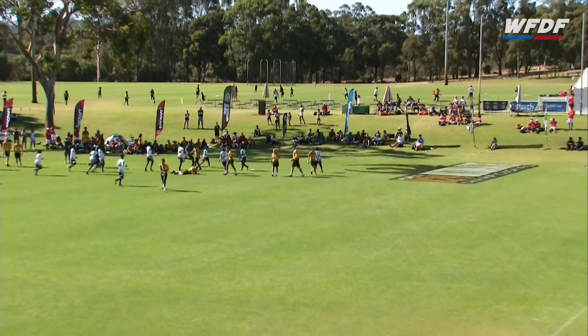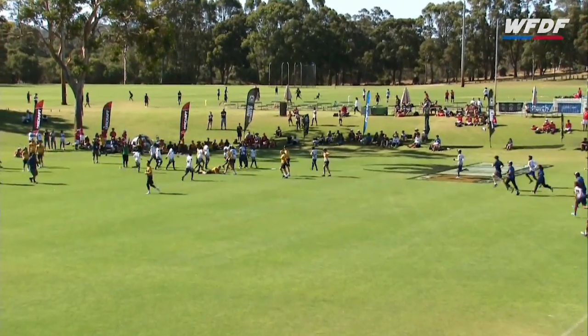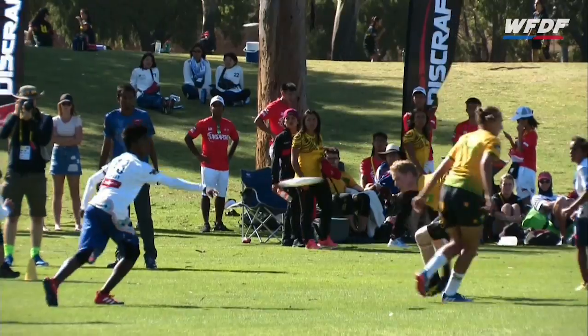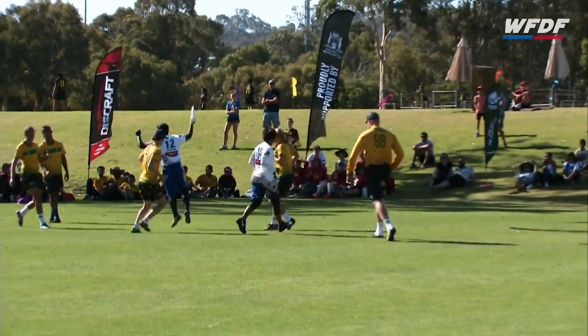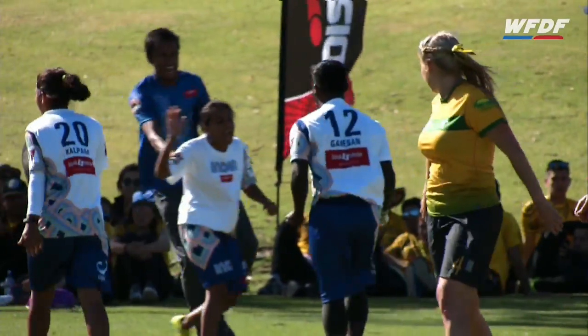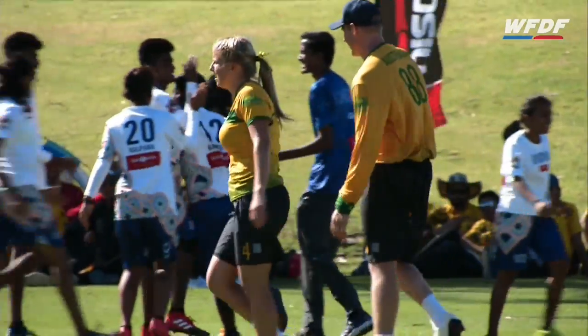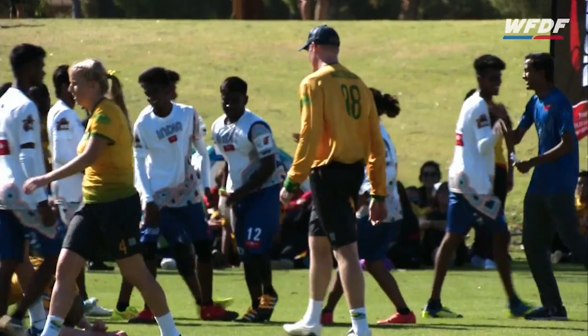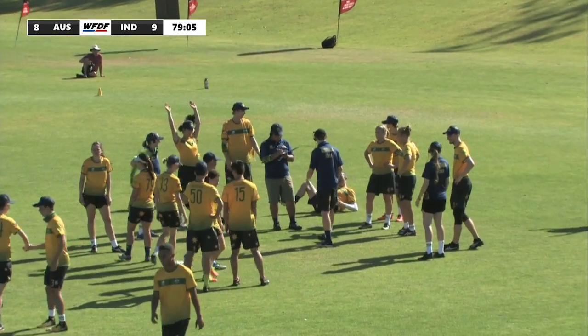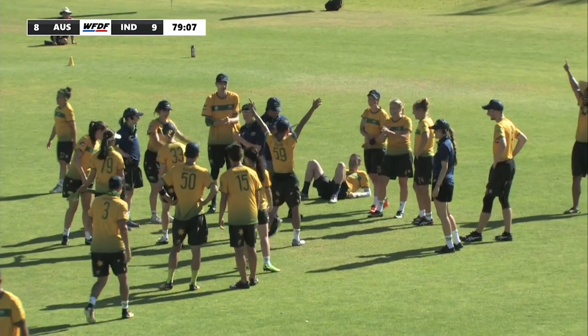Seeing a replay of this big spike celebration on that quick goal. It's interesting here. The Indian team is all huddled together, getting excited about it. The Australian team looking to see what they can do, where they can change here. They absolutely have the athleticism, they have the skills. They showed early in this game that they can take over and power through it, but something's got to change here.